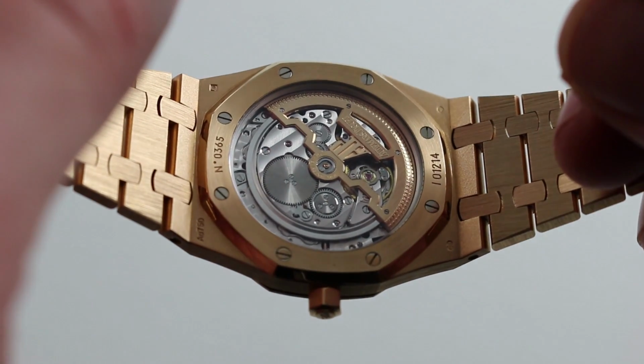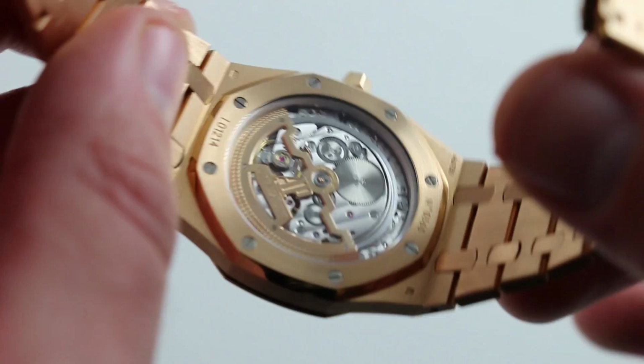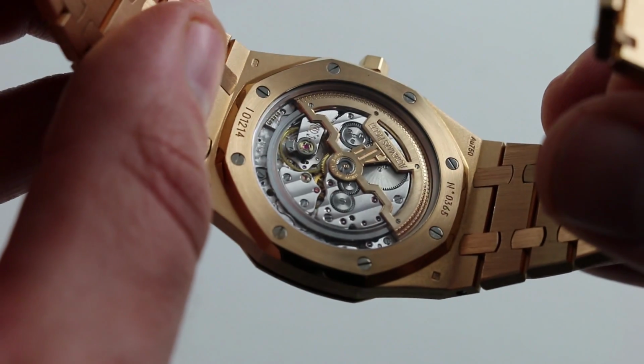Now, you can also see that the watch features the classical caliber 2121, originally based on the Jaeger-LeCoultre 920 Bausch. It's one of the great ultra-thin automatic movements of all time. Let's get that skeletonized and hand-engraved winding rotor out of the way.